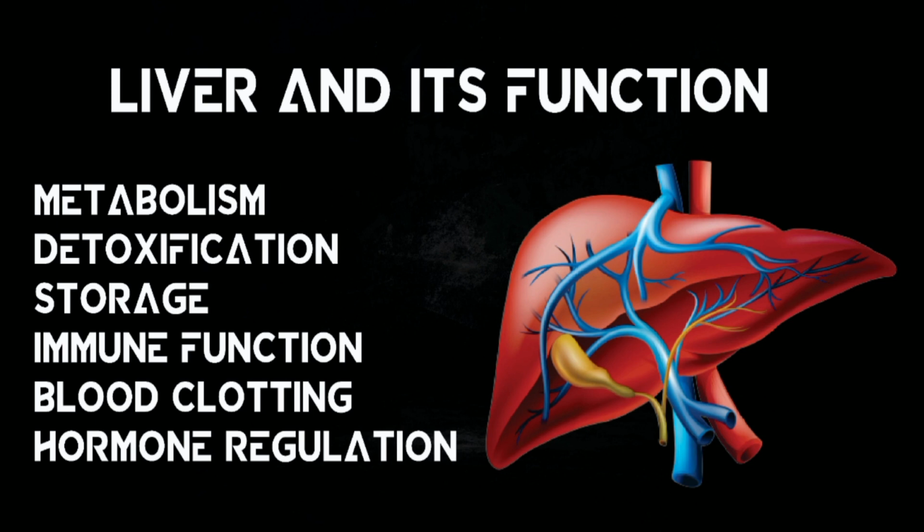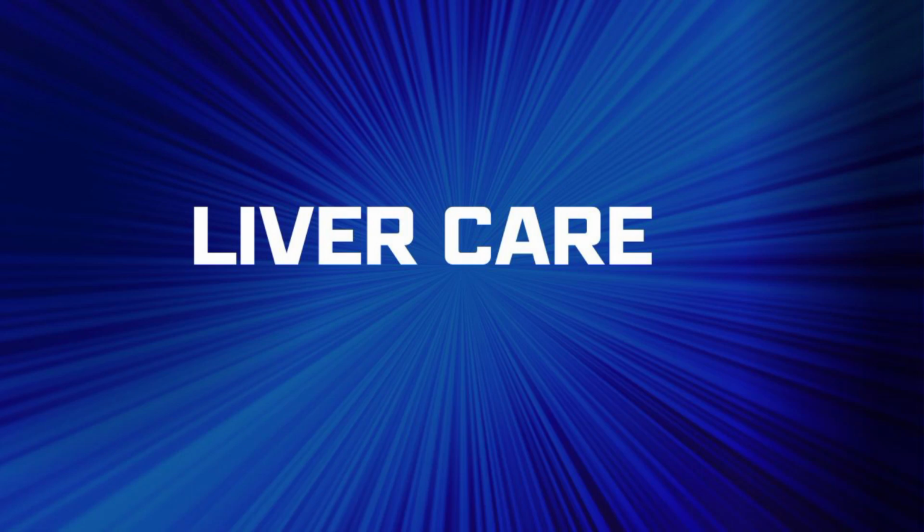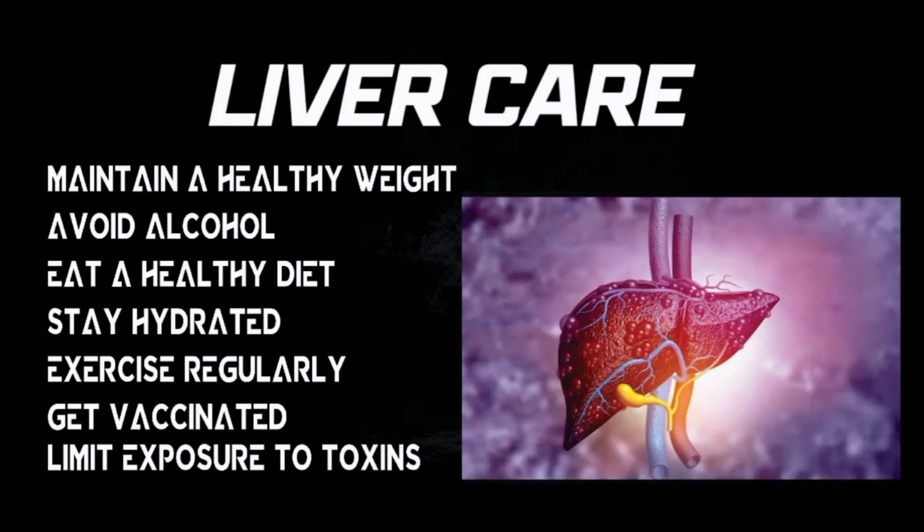Hormone regulation. The liver is involved in the production and breakdown of hormones, including insulin, estrogen, and testosterone. Taking care of your liver is essential for your overall health and well-being. The liver is responsible for filtering toxins from the body, producing bile to aid in digestion, and storing essential nutrients like vitamins and minerals. Here are some tips for liver care.